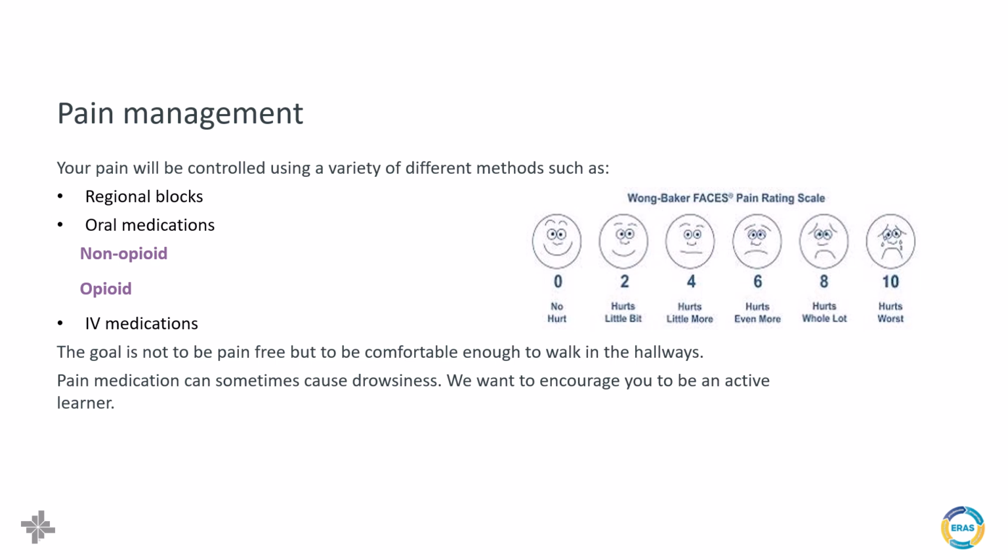Other ways that we help manage your pain is using non-opioid pain medications such as Tylenol and Motrin. Often, additional non-opioid medications that treat different types of pain will be given with the goal of decreasing opioid requirements. We found that using this type of pain management plan helps our patients feel more comfortable.